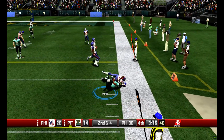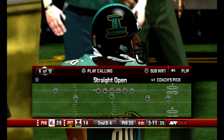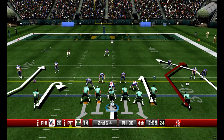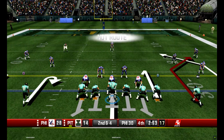Hard makes the nice catch, and that's good for 6. Randall Parks faced single coverage there and was able to get by it for the reception. That's how you draw it up. They move the ball, and it will be 2nd down. 2nd down and 4 wideouts in the game.